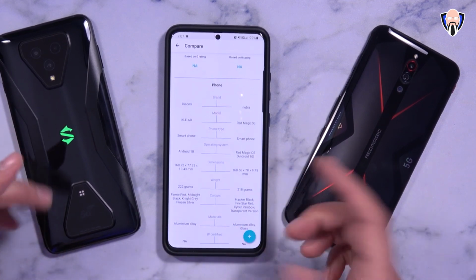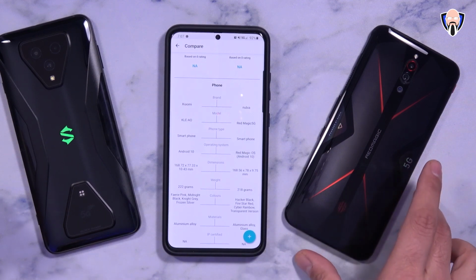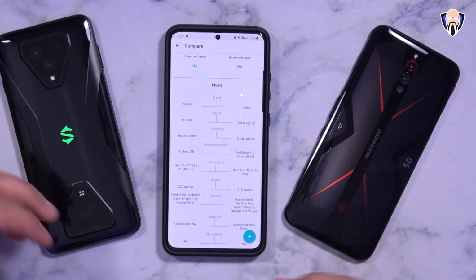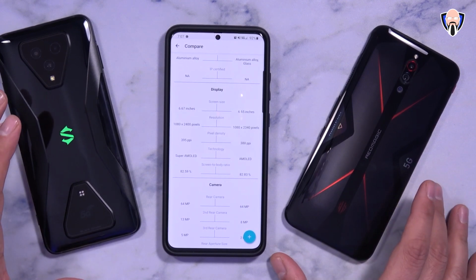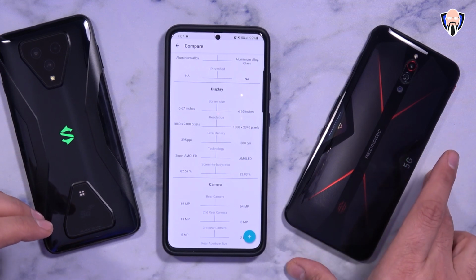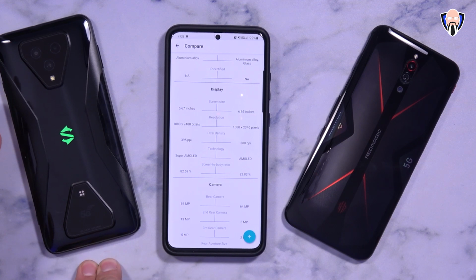As far as the company making this, the Blackshark 3 is a Xiaomi phone, and this one is a Nubia phone. Again, both supporting 5G, both of them running Android 10.0 out of the box, and they both have been receiving updates ever since I've had them. Although both of them are supporting similar size and 1080p panels, the refresh rate on both of these devices is slightly different. We have up to 144 Hz here on the Red Magic 5G, and here we have up to 90 Hz refresh rate.